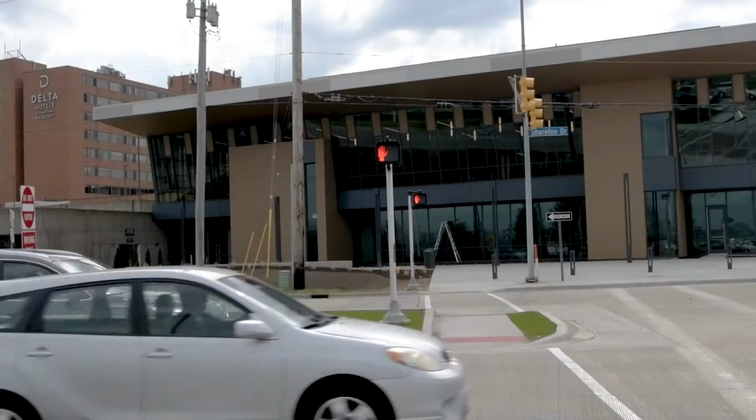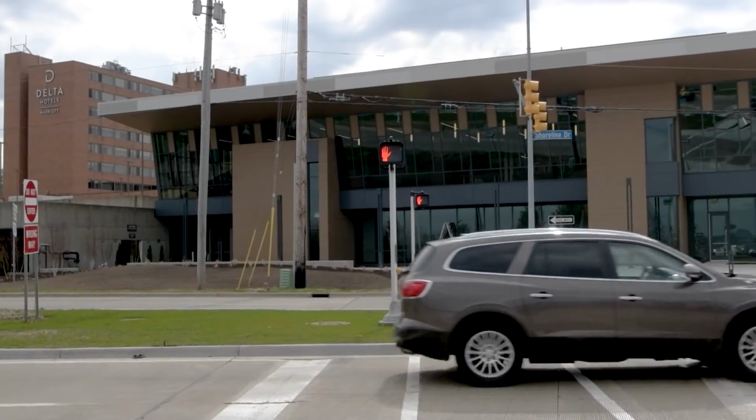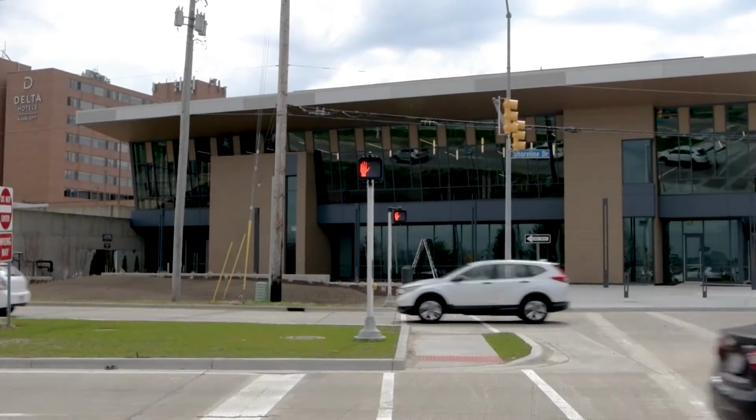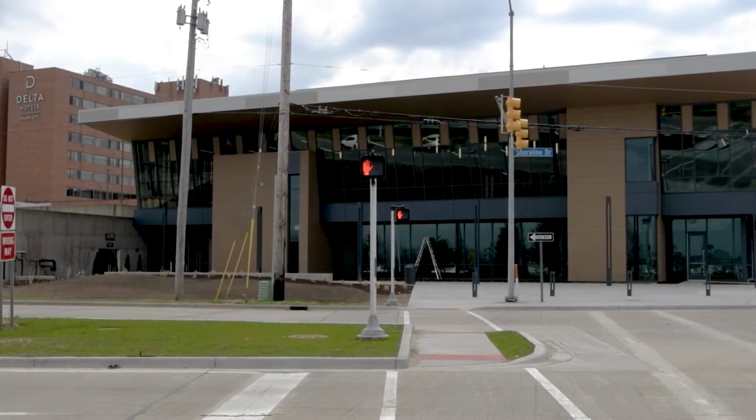Between all of the meeting space that we have here, with the pre-function as well as the Delta, we have just over 37,000 square feet of space that we can use for events.